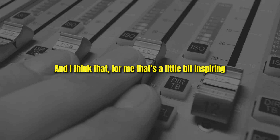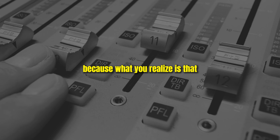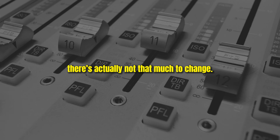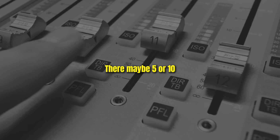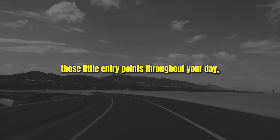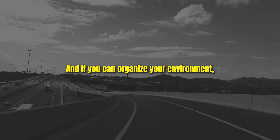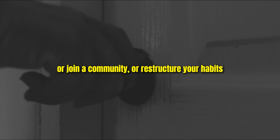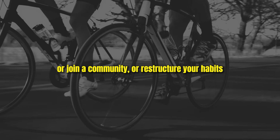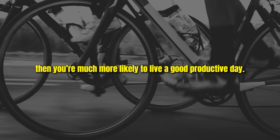And I think that for me, that's a little bit inspiring when it comes to building habits, because what you realize is that there's actually not that much to change. There may be 5 or 10 of those little decisive moments, those little entry points throughout your day that determine whether the next chunk of time is productive or not. And if you can organize your environment or join a community or restructure your habits so that those entry points are mastered, then you're much more likely to live a good, productive day.